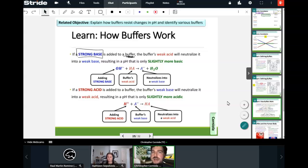If you add a strong base to this buffer, the weak acid will reach over and neutralize it into a weak base, so it won't let it become much more basic. On the other hand, if you add a strong acid to a buffer, then its weak base will neutralize it into a weak acid, making it only slightly more acidic. These two weak opposites work together so that when one strong acid or base comes in, they reach across and don't let it make much of a change.